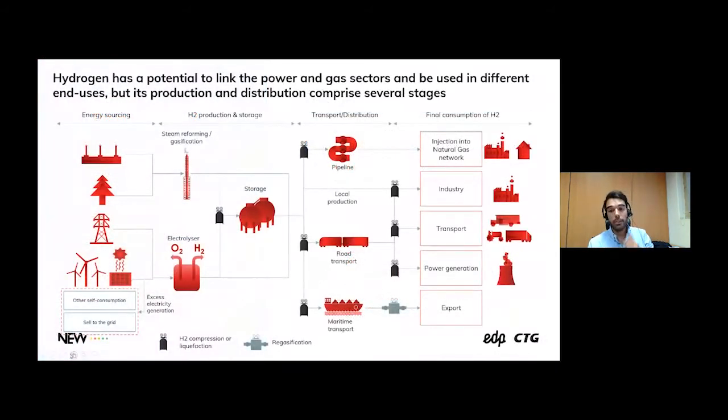If we look at the value chain, hydrogen is a very good solution because it links the power sector with the gas sector through the buzzword that we call sector coupling. If we look at this value chain, it has a lot of elements across it. But beginning at your left, we can see the energy sourcing. We want to promote the green hydrogen, the one that is produced by renewables.